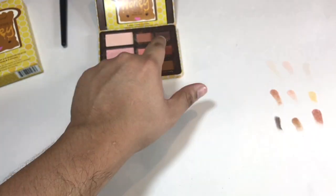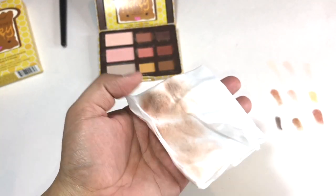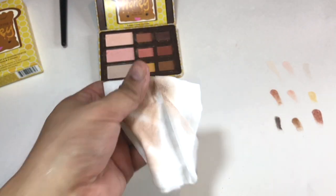All right, so of course I would say this one's very pigmented, so it might leave a little stain on the skin, so you do have to give it a couple strokes so you can get it off of your skin if that's the case. But look at that, wow.